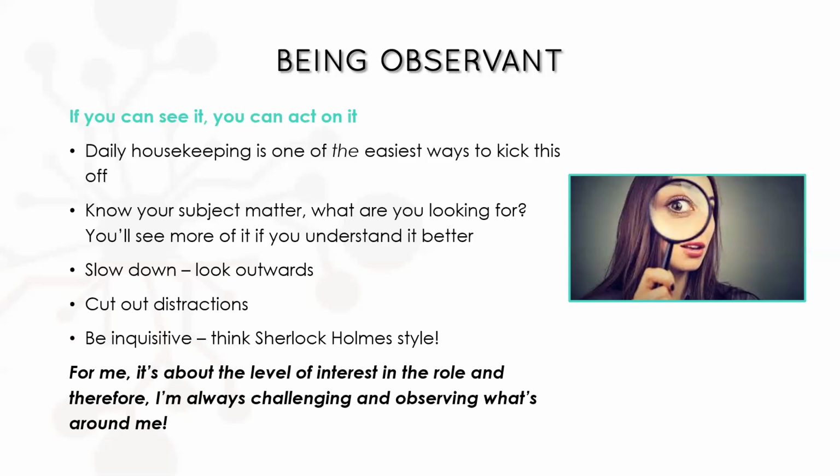When you're doing those daily housekeeping checks, if you're the only person in your office in that role, try and mix it up a bit. So if you go the same route every day around your office, you might start to miss things. So take different routes each day if you can, because you'll likely see more that way.